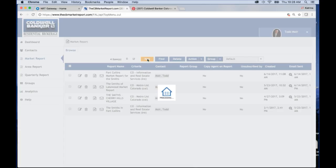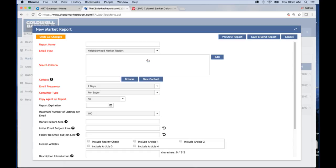Now, these are super intuitive and very powerful from the standpoint of the information, the data, the graphic demonstration of what the market is doing in select or custom areas for you to hone in on, to send to your clients or farm or people that you're working with that are looking at buying or selling or working in certain marketplaces. This is the money. This is where it all goes down.